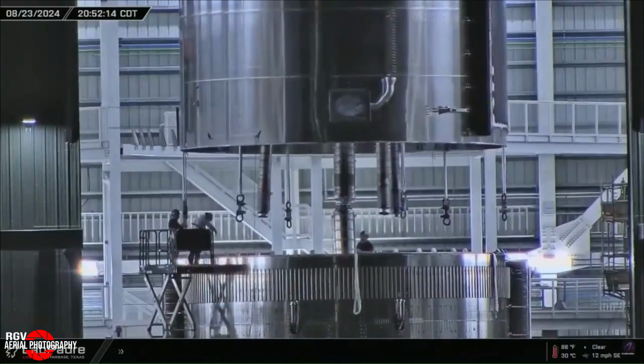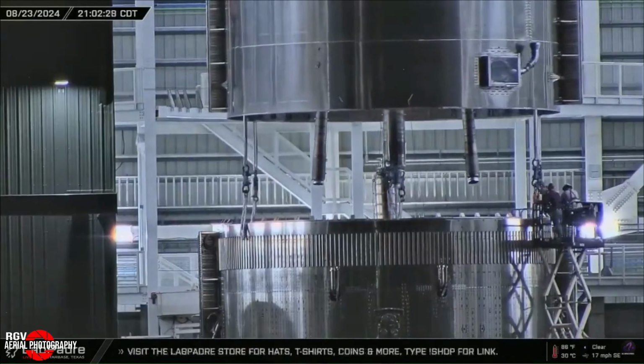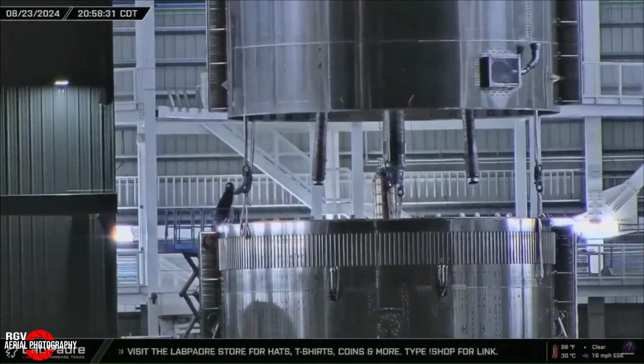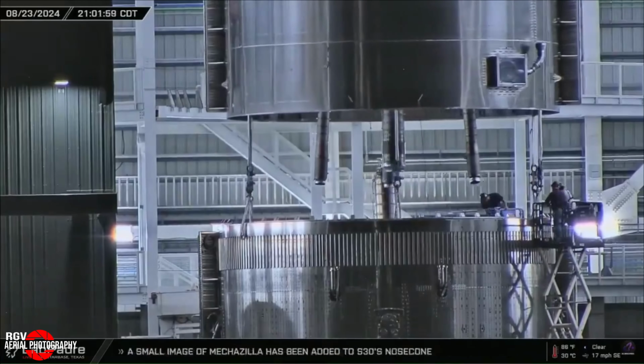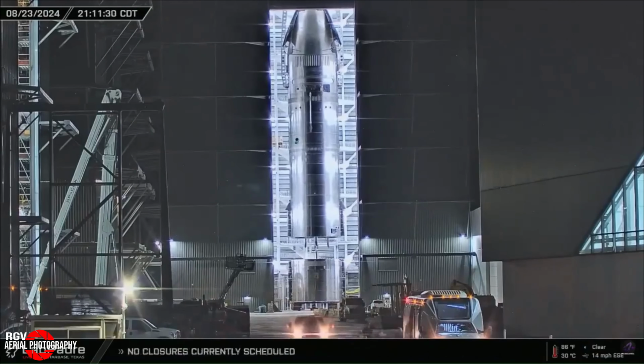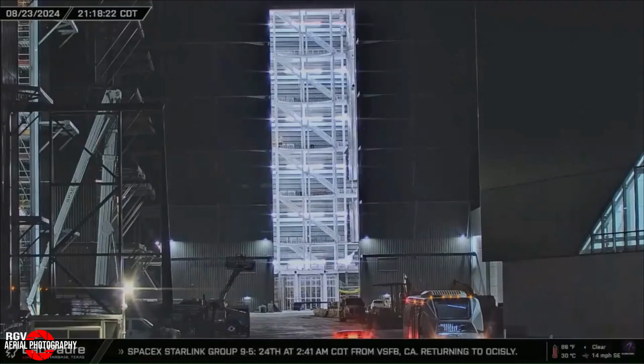On August 23rd, the aft engine section of Ship 33 was moved to Mega Bay 2 with stacking happening that evening. In this clip from Lab Padre, the new system of multiple downcomers can be seen hanging below the liquid oxygen tank. Version 2 ships feature 3 dedicated feeds for methane to the RVAC engines.